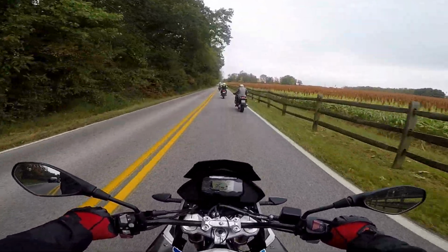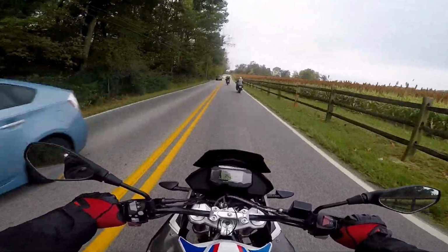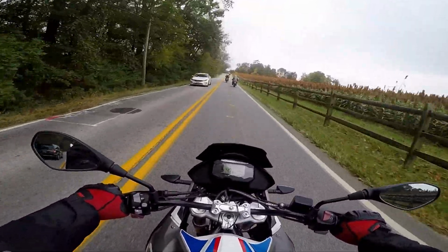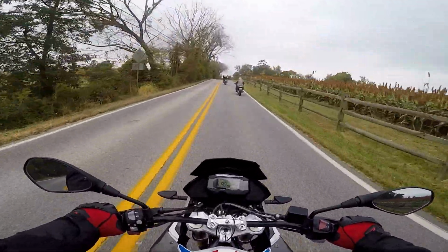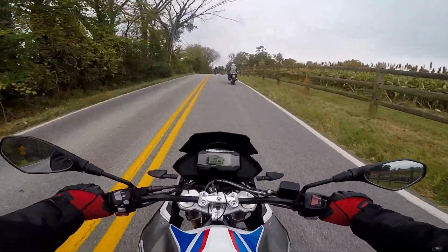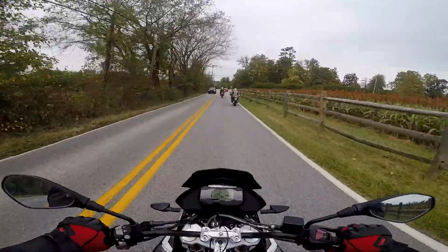With this bike, if I'm on a hill or something that's not flat ground, I would have a little bit more trouble, because it is overall a taller bike. It's an adventure bike, so it's meant to go off-road, go over bumps and things like that. So keep that in mind when you're thinking about it.